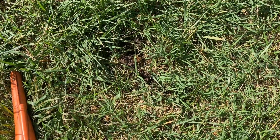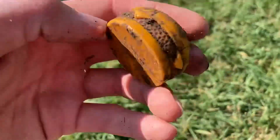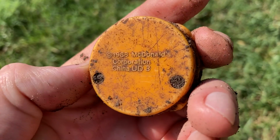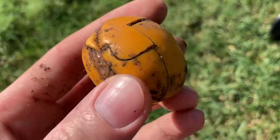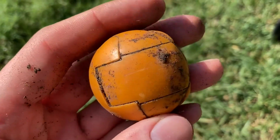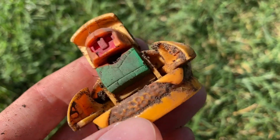Well, here is a really strange find. I just got a 71 signal just below the grass, probably about an inch down actually, and I popped this out. 1988 McDonald's Corporation, China, UD3. It is a hamburger, and it looks like it's something that folds out into something. If you give me a moment, I'll try and open it up and we'll see what the heck this thing is. Not really sure. What the heck is that thing supposed to be?